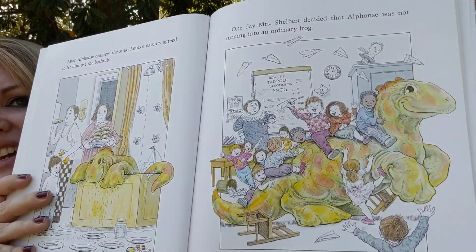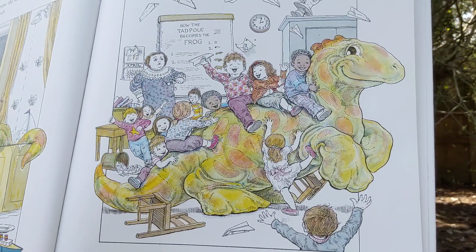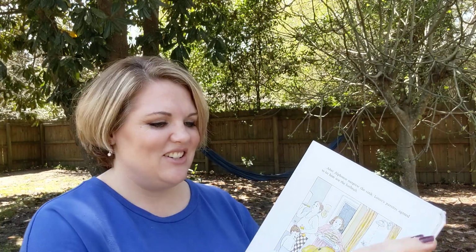Look how big he's getting. And I can tell why that teacher doesn't want him to keep on coming to school. I definitely wouldn't be able to teach like that.